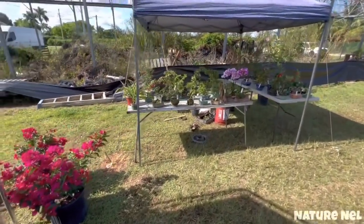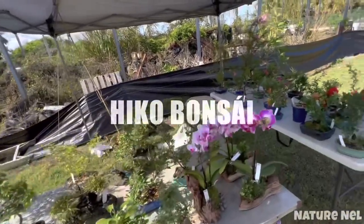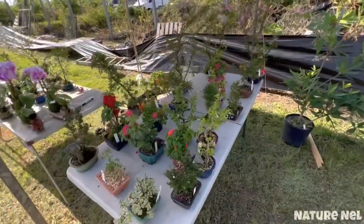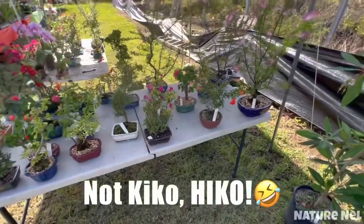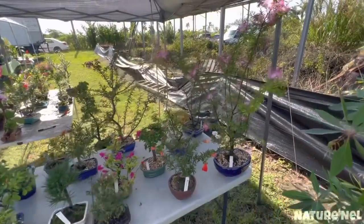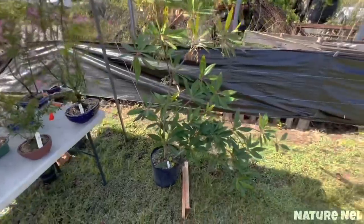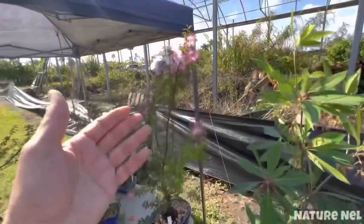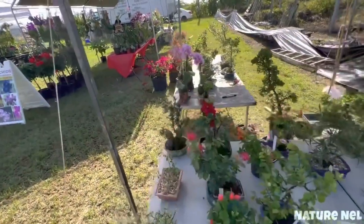And this, I believe, is Hiko Bonsai's. Let me see. I know he has a card around here. I have one of his cards, so I definitely can put the information below. But I'm going to tell you something about Hiko. This man doesn't just do bonsai, he does fruit trees. I bought a lychee tree from him. If you look here, he also has very rare looking plants, and these little pom-poms are beautiful. So you're not just buying bonsais here, you're buying very special fruit trees.